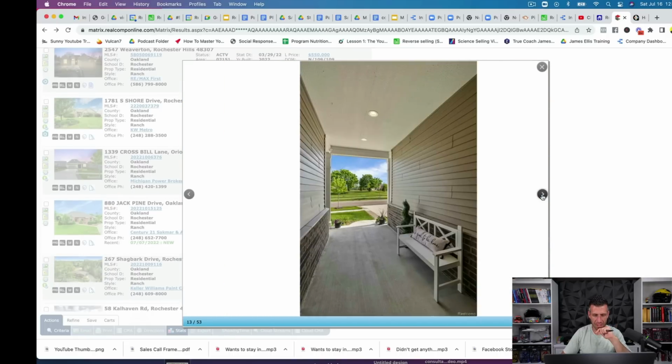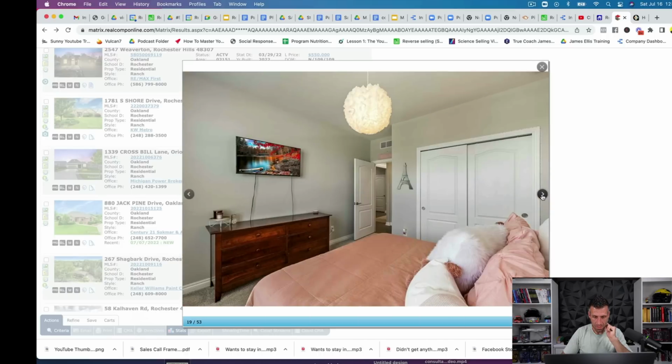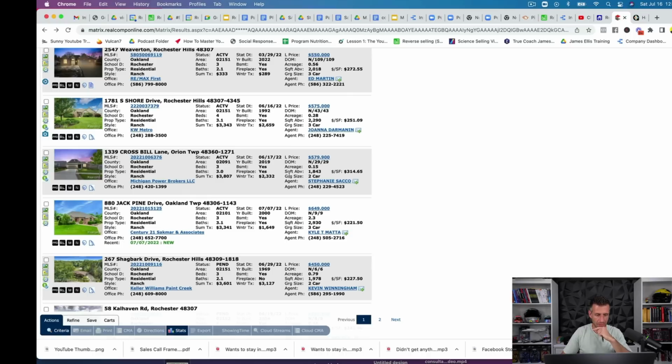So this looks like another kind of more of a cookie cutter neighborhood. Great house, but this just gives me an idea. Okay, so really updated. People love this. So, all right, got it. So that has been on the market. Look at that. This thing's been on the market for 30 days. It still has not sold, however.